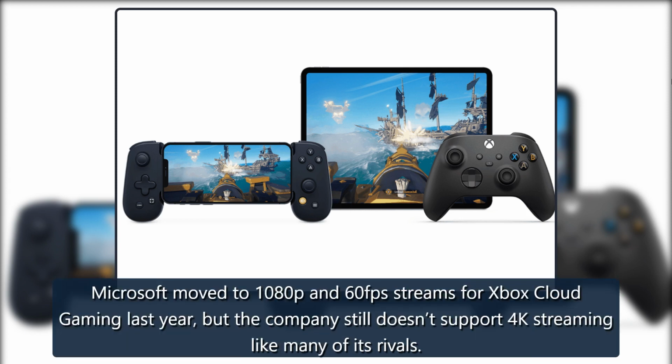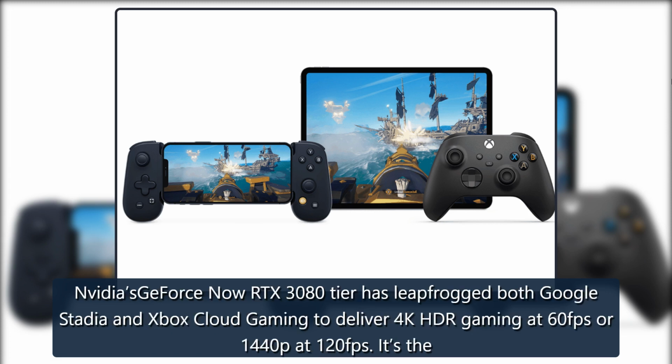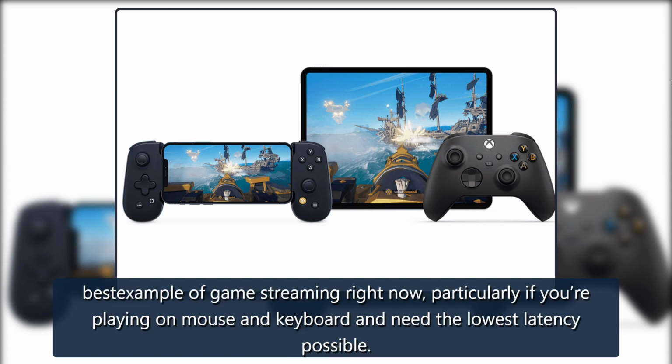Microsoft moved to 1080p and 60 FPS streams for Xbox cloud gaming last year, but the company still doesn't support 4K streaming like many of its rivals. NVIDIA's GeForce Now RTX 3080 tier has leapfrogged both Google Stadia and Xbox cloud gaming to deliver 4K HDR gaming at 60 FPS or 1440p at 120 FPS. It's the best example of game streaming right now, particularly if you're playing on mouse and keyboard and need the lowest latency possible.